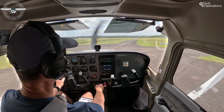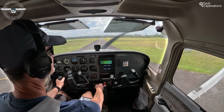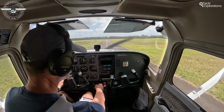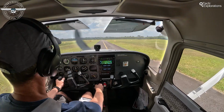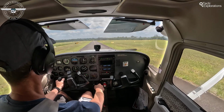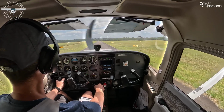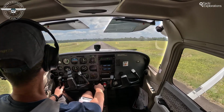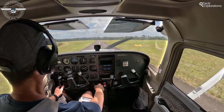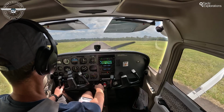All clear to Alpha. They were asking Uniform, downwind touch and go. They were asking Uniform number 1. Alright, so I'm just going to go straight to holding point Alpha and make my radio call.